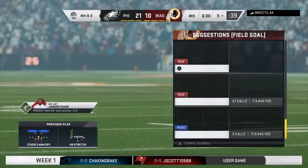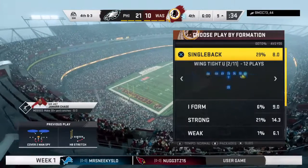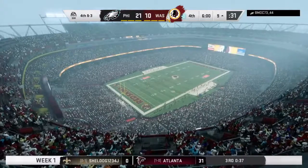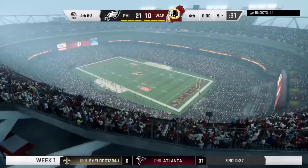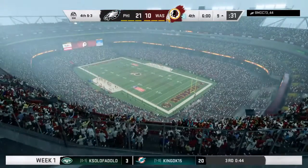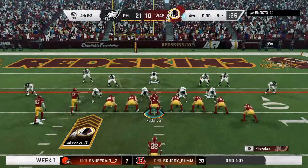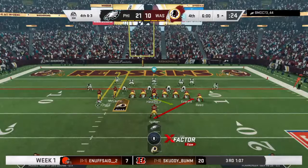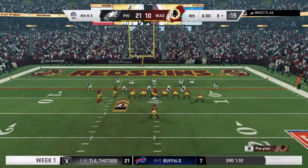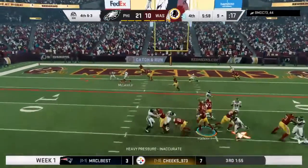Back now at FedEx Field. It's the Redskins with the football, but trailing here as we get down to the good stuff. Quarter number 4. All right, they're going to try and keep hope alive here on 4th down. They're going for it. They're going on 4th down.